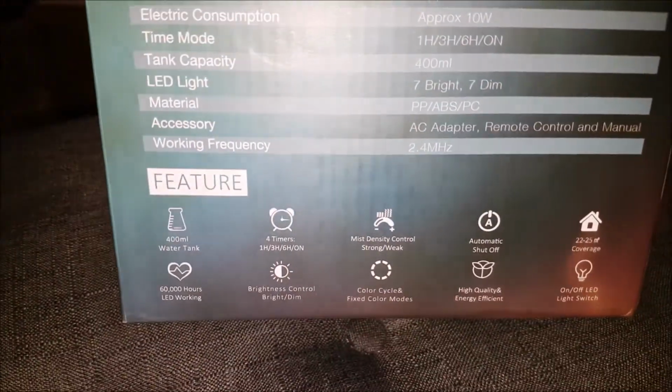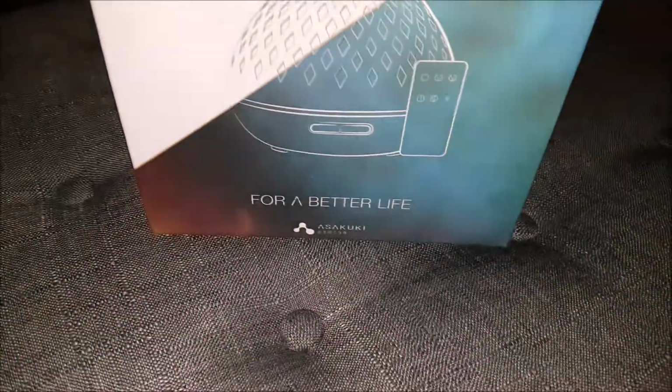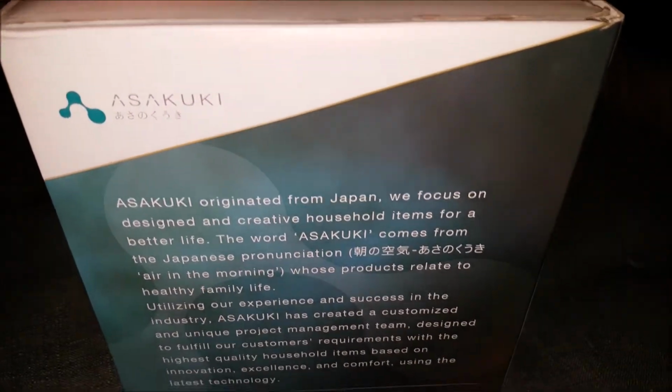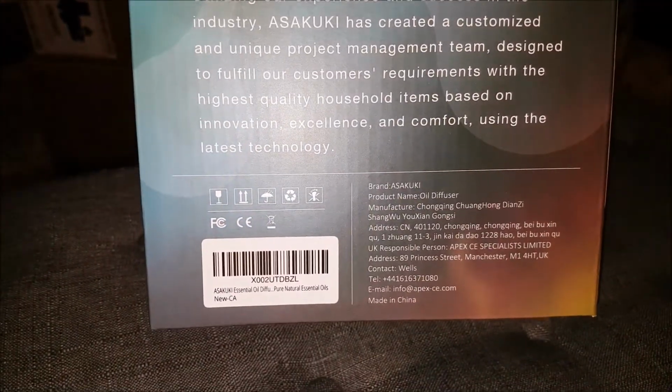This essential oil diffuser for home is an amazing multifunctional aromatherapy device unlike any other you've ever used. It features a large and easy to clean 400 milliliters water tank, 7 different LED light colors, multiple mist diffuse modes, as well as a safety auto switch that prevents it from overheating in case it runs out of water.